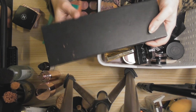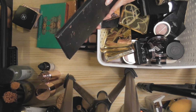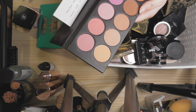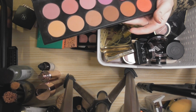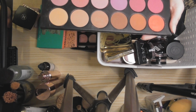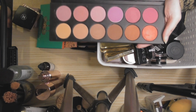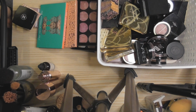I have this beast of a palette that I've shown several times before. It is the La Femme blush palette. And it is stunning and beautiful. And it has 12 gorgeous, gorgeous colours that have sort of dusted off a little bit. I really need to work on this palette and use up these shades, because I have had this palette for at least 10 years. And yeah, we need to work on it. We need to get these used up.